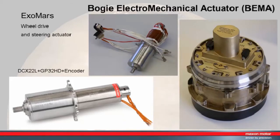These motors then get wrapped up in heater foils. That's what you see in the top center, with various cabling and shielding applied to them. The heaters are needed to warm the motors up after each Martian night, when it can cool down to as low as minus 130 degrees C. And we need the motors at minus 55 before we can safely operate them.